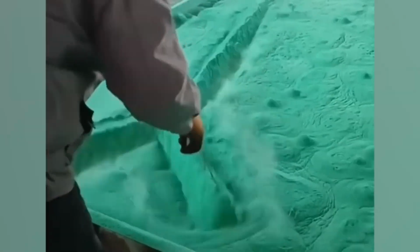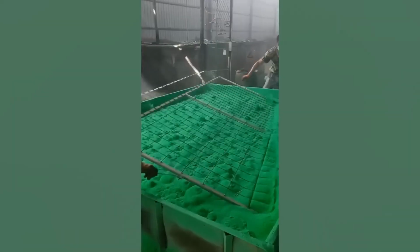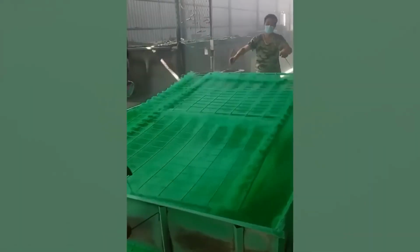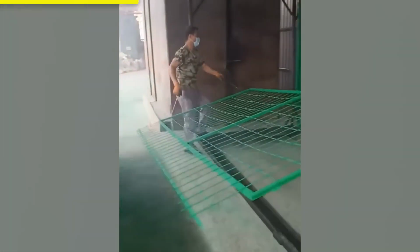Applying powder coat to metals is a job that looks like a lot of fun. A quick dip, roll, and shake in the powder, and you've got a brand new green coat of paint. No paintbrush or paint required.